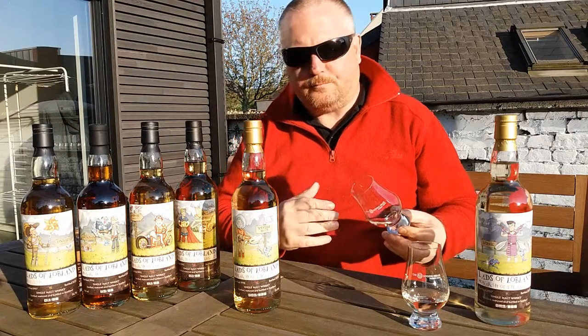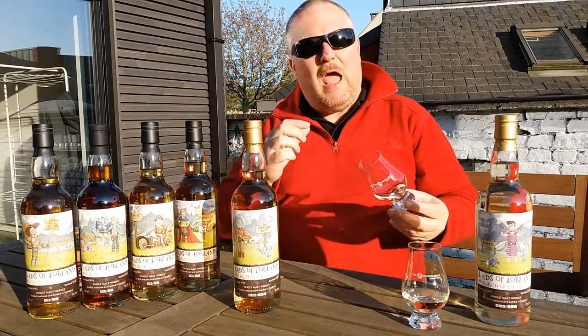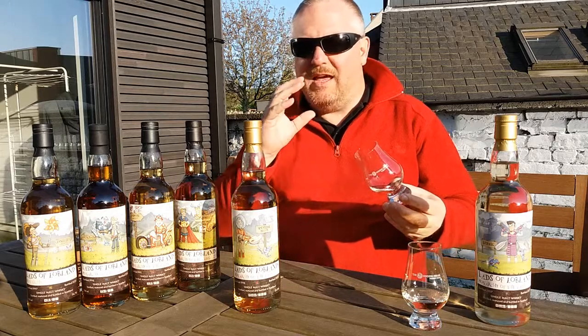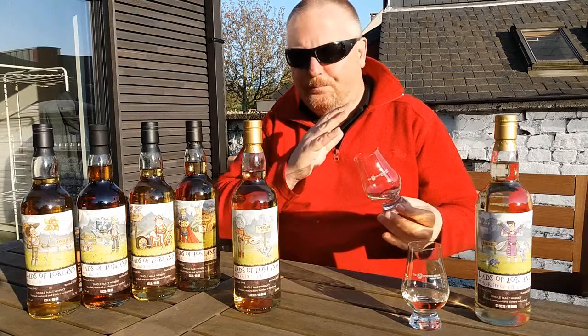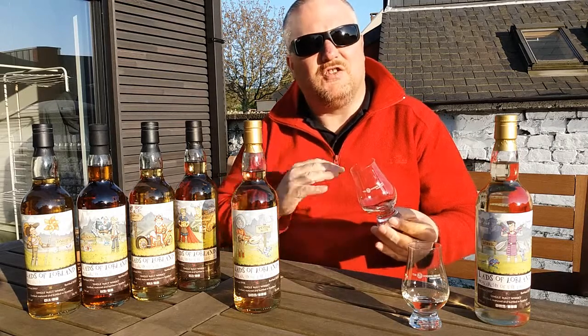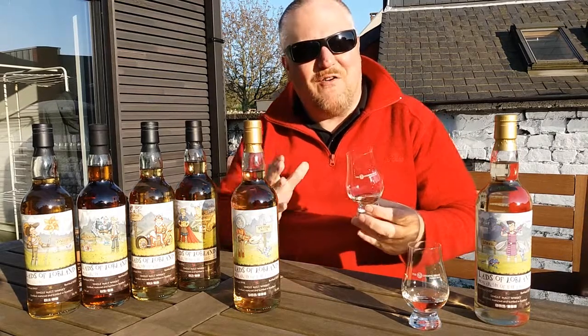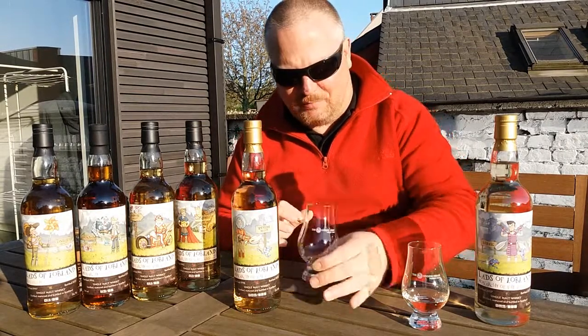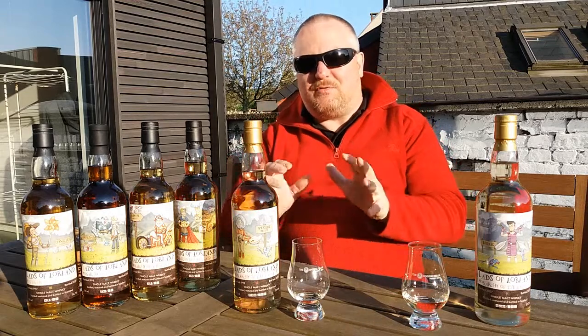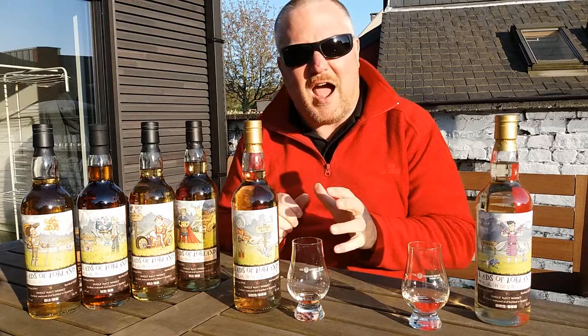Medium long, all about the sweetness, and while the spices linger, it's the honey that keeps everything under control, that keeps everything sweet and smooth. Wow, lovely, lovely, lovely Speyside whiskey. I wish I knew which distillery this is, but no, that is being kept under wraps. This is a Speysider in disguise.